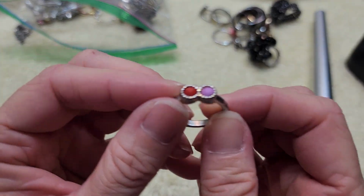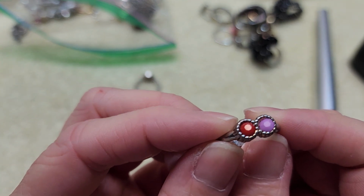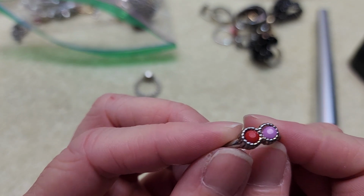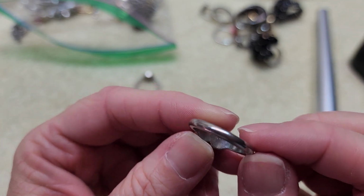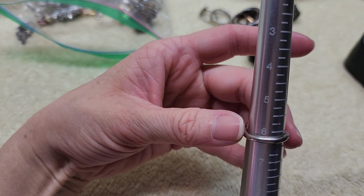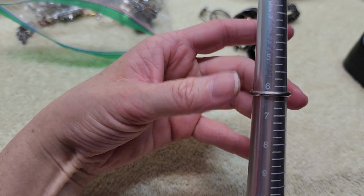This is a silver tone. These are just little simple, I don't even think they're glass, I think they're plastic beads. No markings on this ring. This one sits at 6.25.